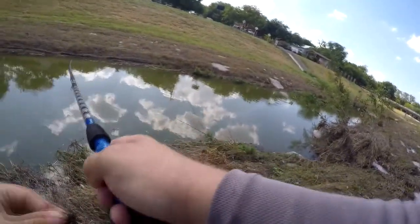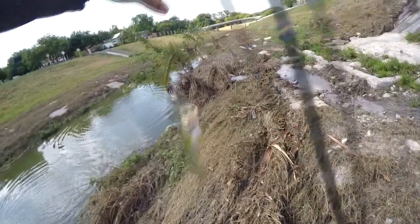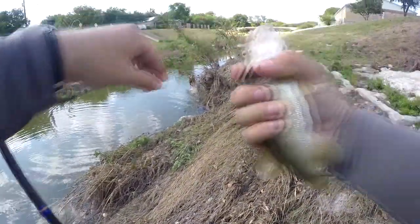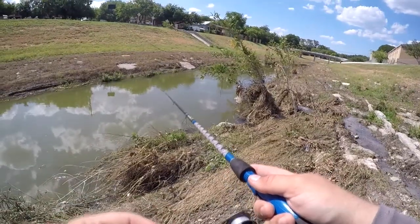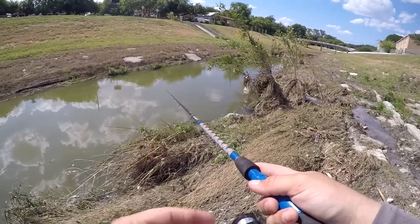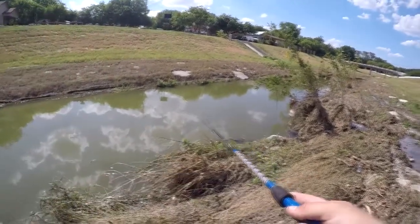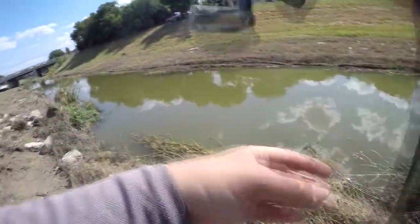Got one. Not a very big one, but hey, it's alright. Good one for this little creek. There we go. Just got one. I figured the rain yesterday might stir them up and get them a little more active than they've been lately. Cool the water down some, wash out all the gunk that's been clogging it all up, you know, all the algae and moss and stuff.